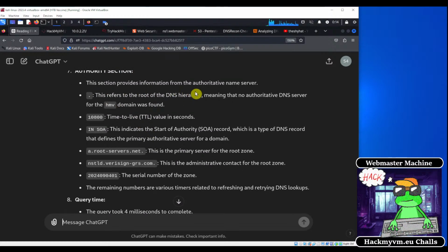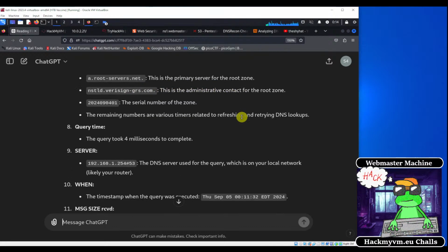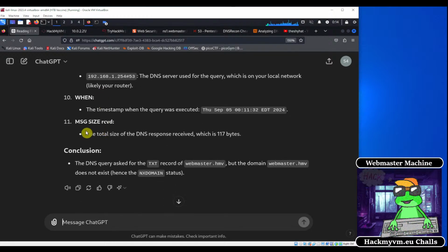Authority section indicates information from the authoritative name server, refers to the root of the DNS hierarchy, meaning that no authoritative DNS server for the HMV domain was found. The primary server for the root zone. The DNS server used for the query, which is on your local network. Okay, likely your router, sure. Message received size. The DNS query asked for the txt record of HMV, but the domain webmaster.hmv does not exist, hence the NXDOMAIN status.